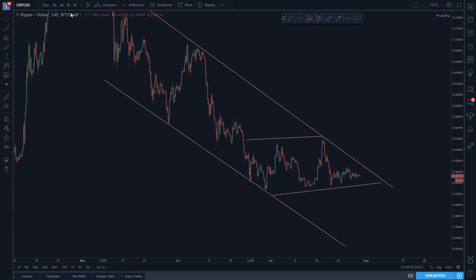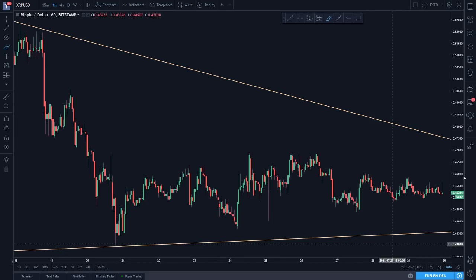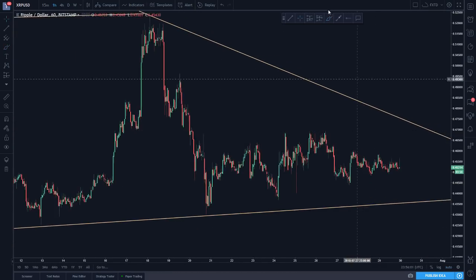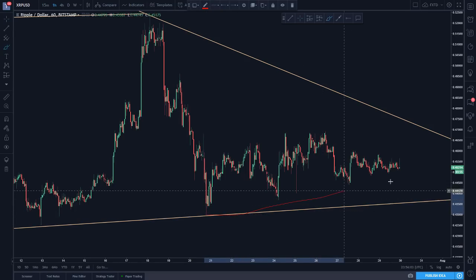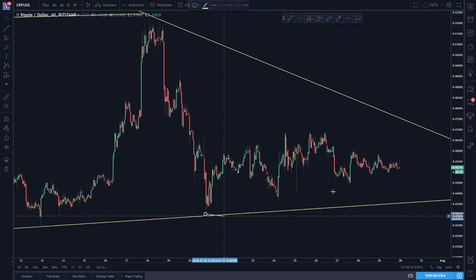But if you zoom in here on a 1 hour, you can see that it's just very, very corrective. It's not very decided at this point. Now we have this pattern here. Let me actually draw that in for you.